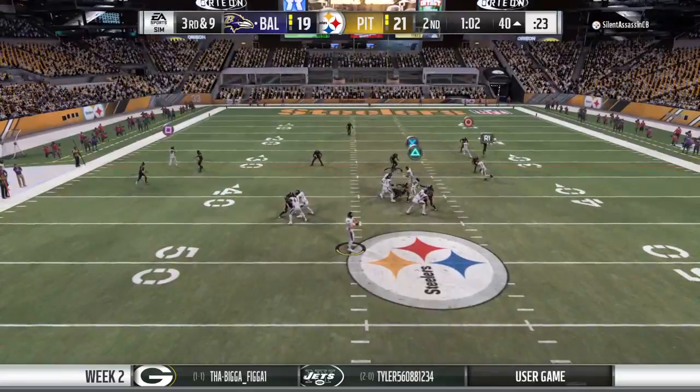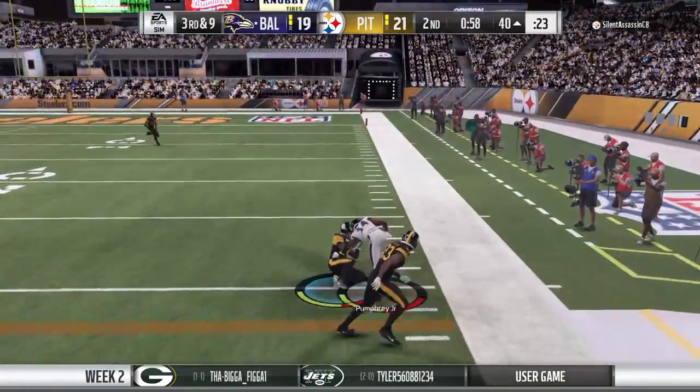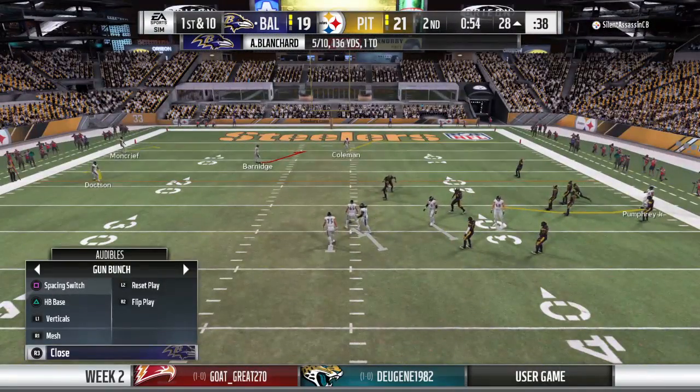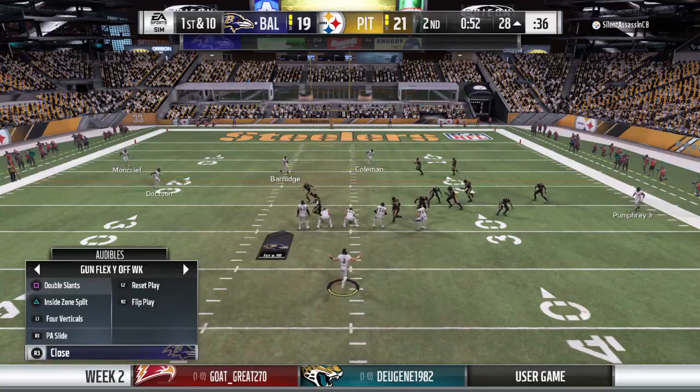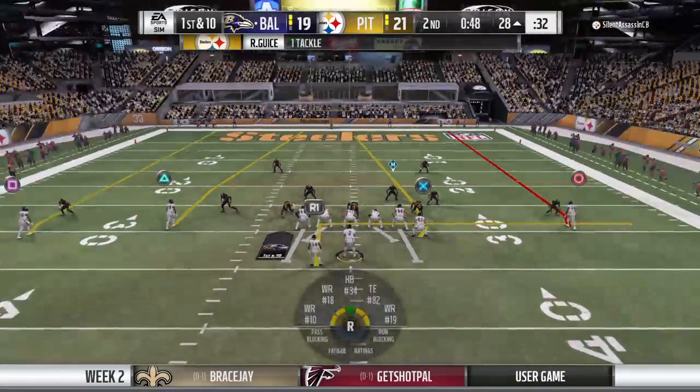To throw on 3rd down, Blanchard. He's going to leave this for his running back. It's complete. And he's got the first as they'll bring him down at the 28-yard line. The Raven passing game getting in sync. Another 1st down.